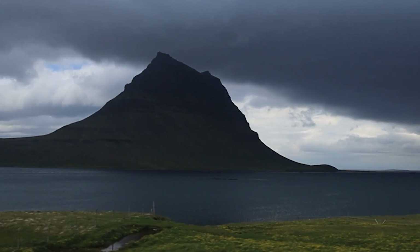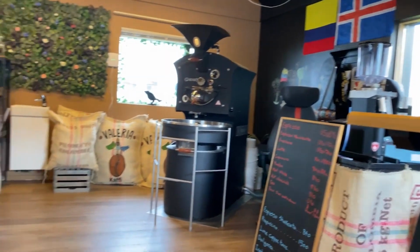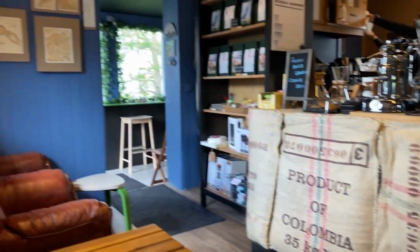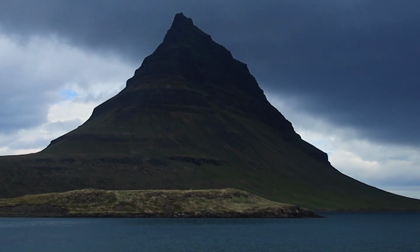Okay, so we stopped at this little cozy coffee shop on our way to another location, and it was so good to finally taste the good specialty coffee. It's one of those little things in life, right?